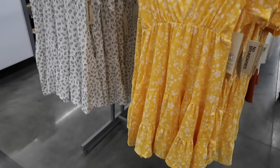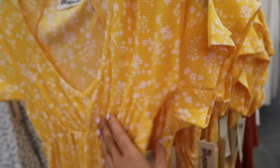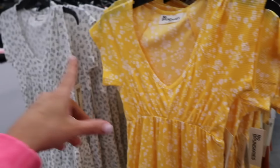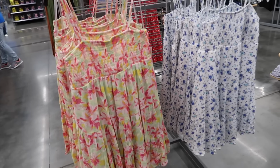New tier dresses from No Boundaries. So these have the plunging V. It has that side seam detail, rib stretchy material, seam under the bust, flowy. These look like they run a little on the smaller end, in the yellow and white floral, also white and blue, and they're $12.98. New smock dresses from No Boundaries.